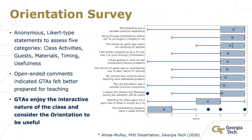At the end of the orientation, the TAs have an orientation survey where it is completely anonymous, and they answer Likert type statements about various class activities that happened during the orientation. And they can also give open-ended comments. So in general, the TAs enjoy the interactive nature of the class. They really enjoy the group activities, the think, pair, shares. They definitely don't want to be lectured at. And they find all the elements of the orientation to be useful.